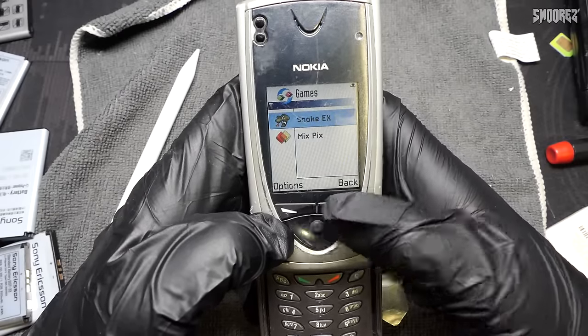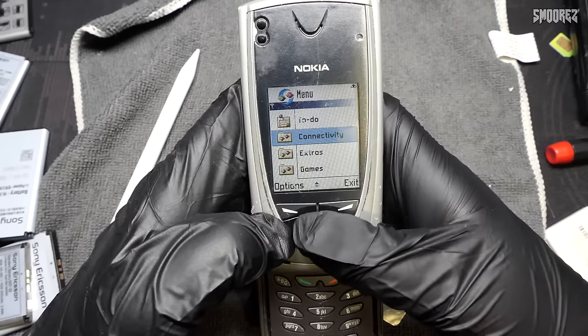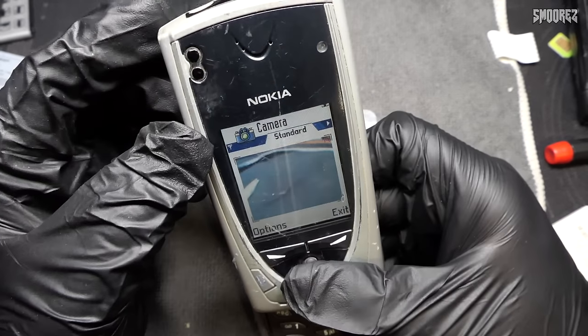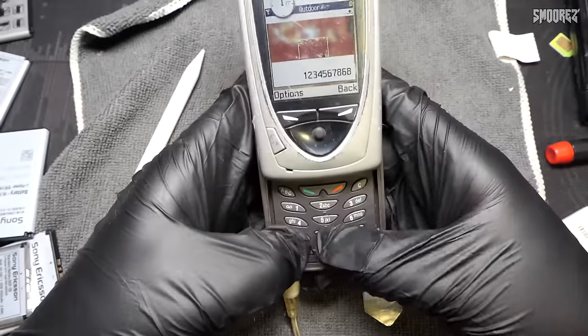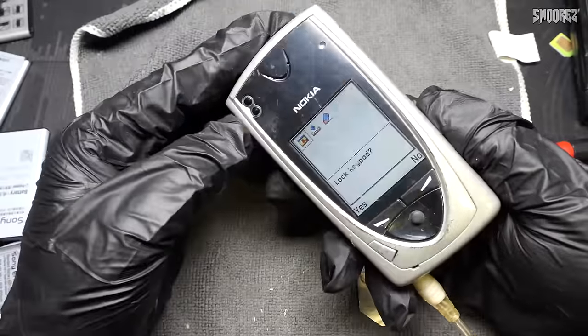Games, Snake X, and Mix Picks, extras. Wow. It's not a lot on here, but like Bluetooth, infrared, modem, camera. Yeah, good stuff. This appears to work. Yep, all the buttons work. They do. Just needs a bit of a cleanup, I think, and it should be good to go. So, you get a pass.